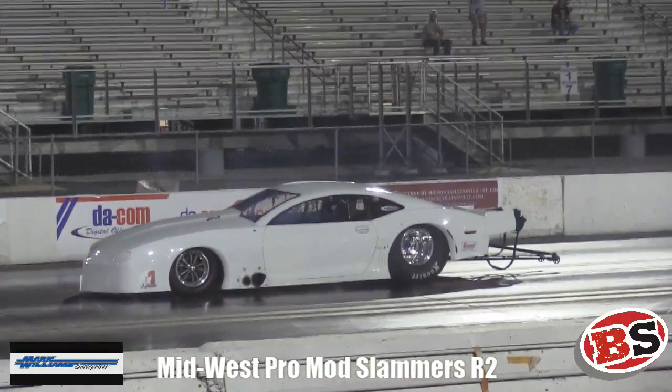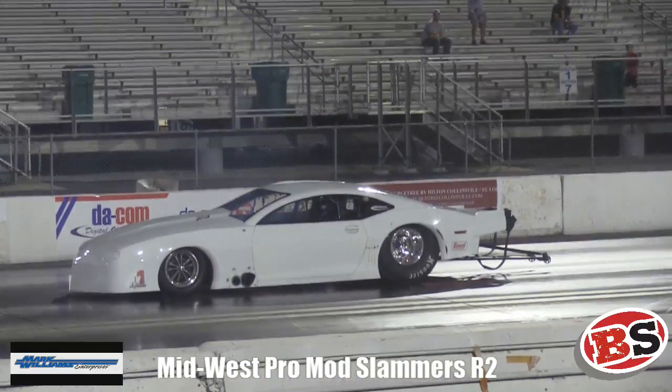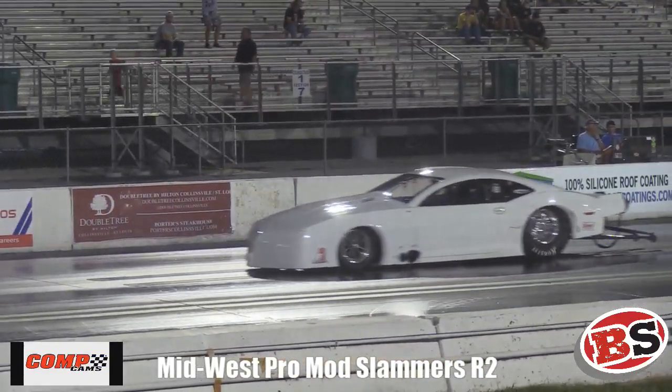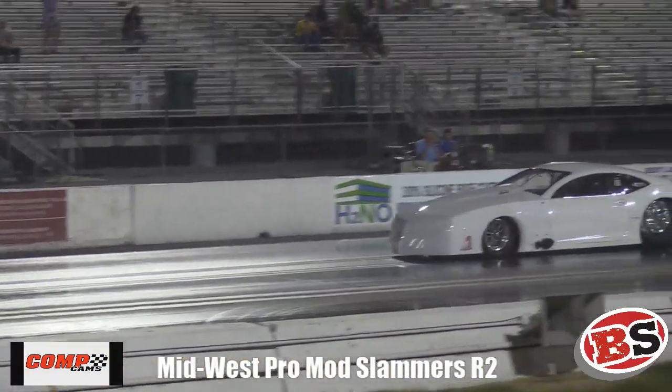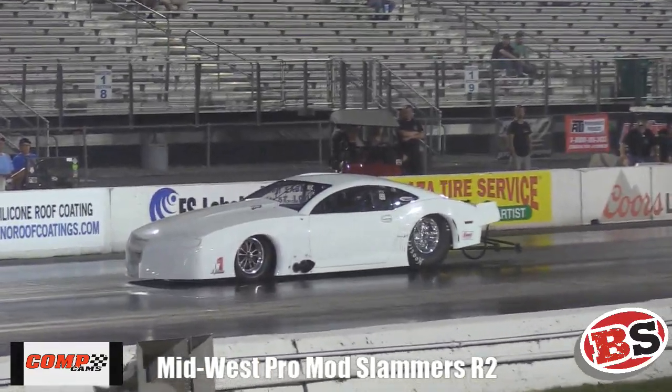There he is out of the water puddle. You can see he got crossed up a little bit. You know, he did that earlier. I didn't like his run up the last time he was up in the eliminations. That thing just went hard left, man. And he stayed with it. Yeah, so again, that was a little farther down track.